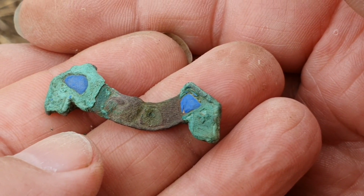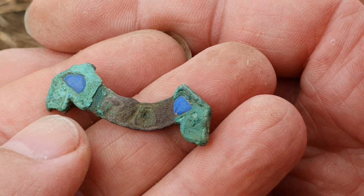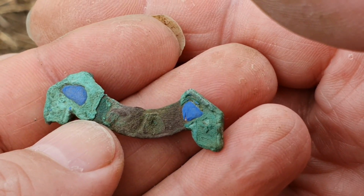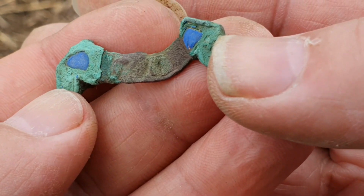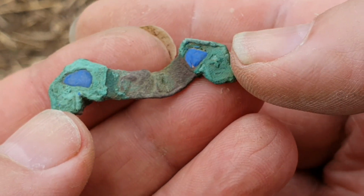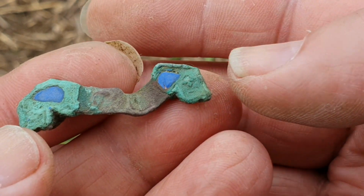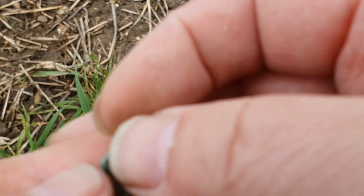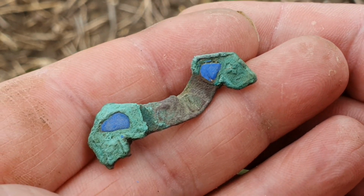But if you've seen anything like that, let me know. Brilliant. It looks like there might be something in the middle here. Pity that wasn't whole. Anyway, let's carry on. Lovely.